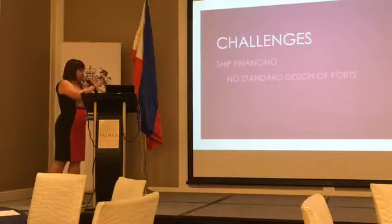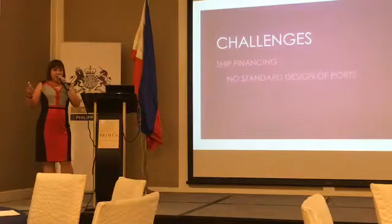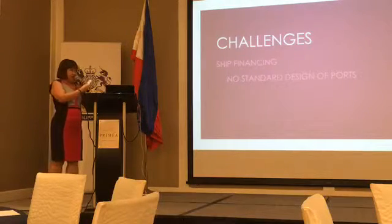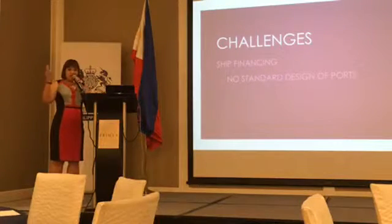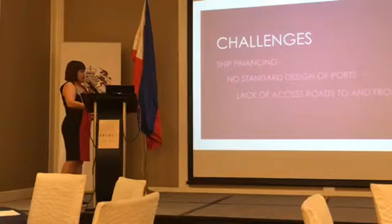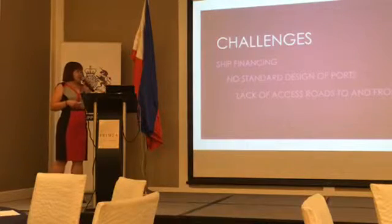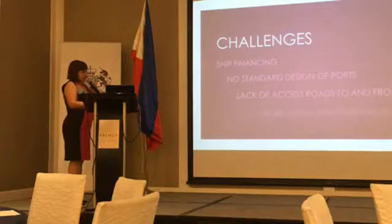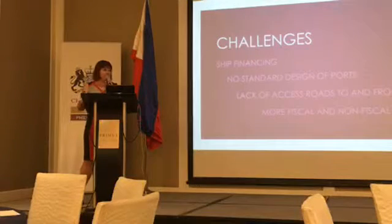But if we had a standard design of ports, then a ship owner can actually order their vessel and build it according to a standard design of the ports in the Philippines, so that he will be able to ply his Ro-Ro all over the country. Yeah, and also like what Romel said earlier, there's the lack of access roads to and from the ports. And we need more fiscal and non-fiscal incentives.